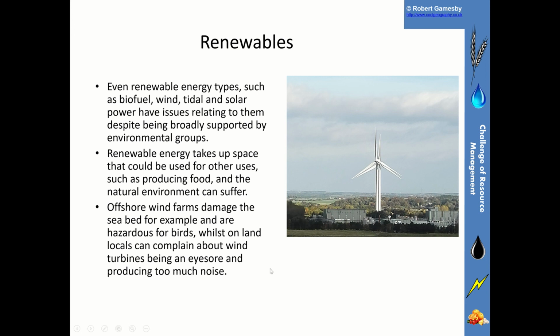So if you take offshore wind farms, which is the way that the UK government's going, and what they prefer, they damage the seabed. They're not particularly good for birds, seabirds and so on. And on land, locals complain about the turbines being an eyesore and producing too much noise. And they also need pretty significant foundations at the base of wind turbines to keep them stable.